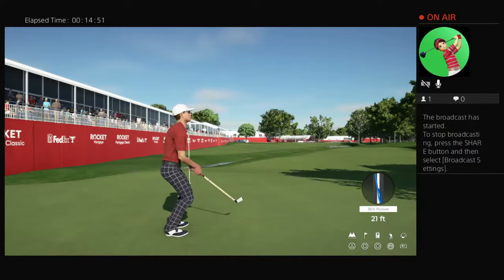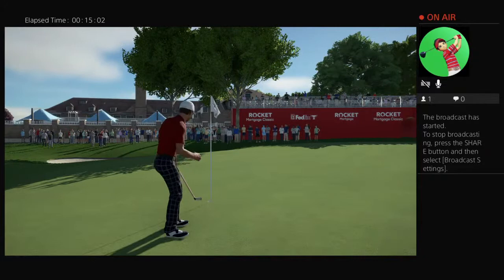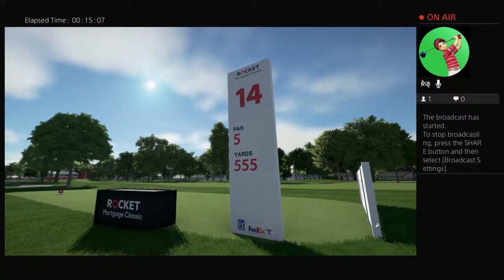This putt just 5 feet away from the hole. That starts off on a good line. And another round safely in the books.